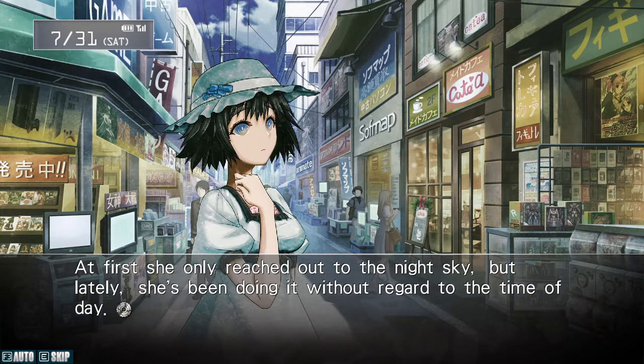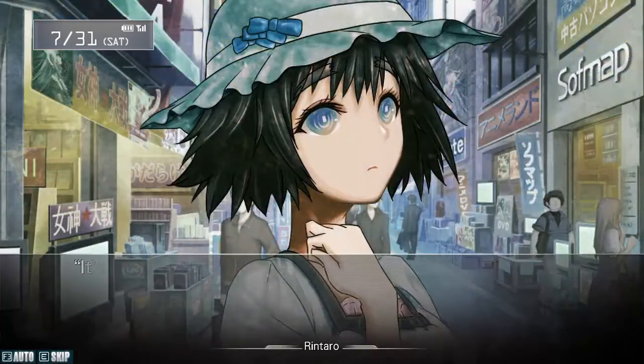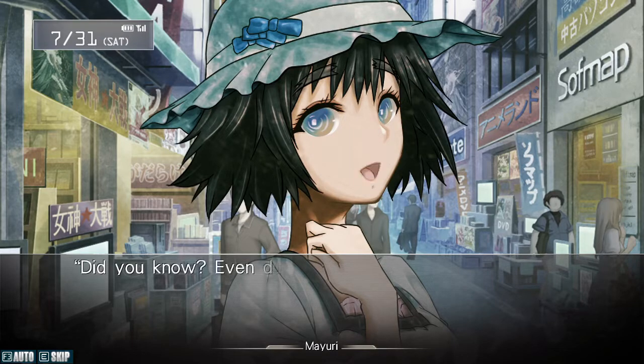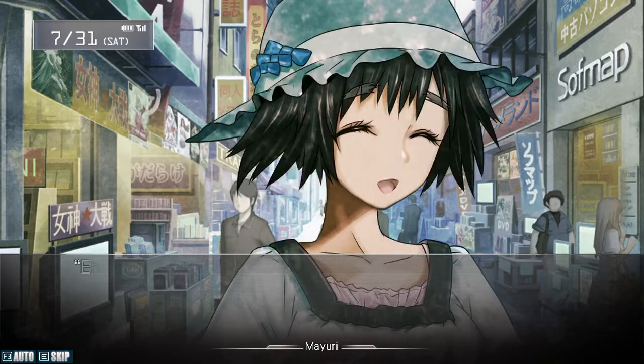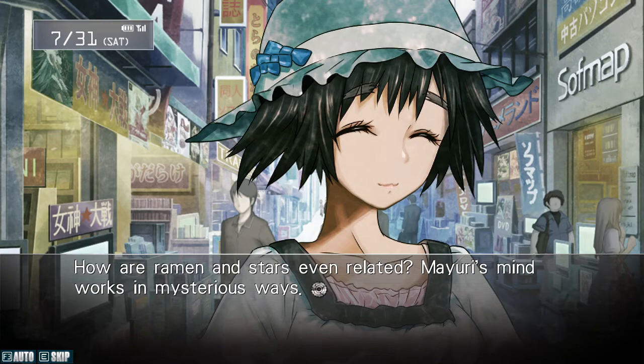At first, she only reached out to the night sky, but lately she's been doing it without regard to the time of day. Like now, even when she's walking and talking with someone, something inside her just seems to switch on. Honestly, it's a little crazy. That's big talk coming from you, Rintaro. It's too early for stars, Mayuri. I walk up to Mayuri and call out to her. She slowly lowers her hand with a blank smile on her face. Even in the daytime the stars are there. It's fine to talk philosophically, but stopping in the middle of the street is dangerous. Oh, and looking at the sky just now, I thought: Mayushii will have ramen for lunch today. How are ramen and stars even related? Mayuri's mind works in mysterious ways.